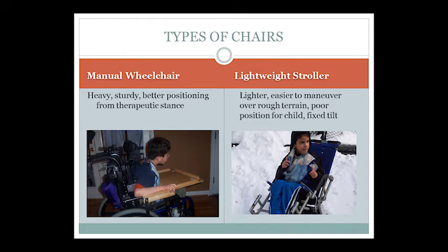However, physical therapists basically hate them. They are not as good for positioning your child. It's a fixed tilt, a fixed position for your child. So I myself have avoided these as much as possible, but I have had both chairs for the last couple of years, and I think that's the best of all possible worlds.